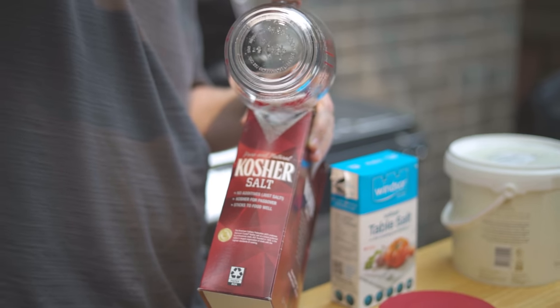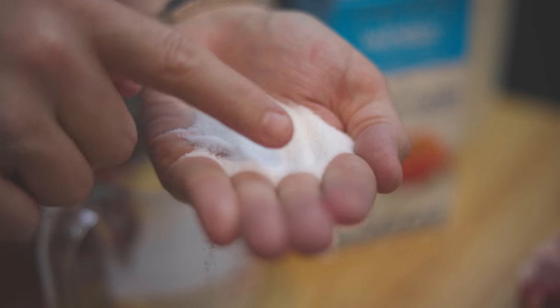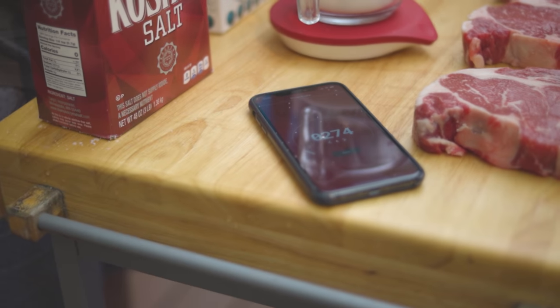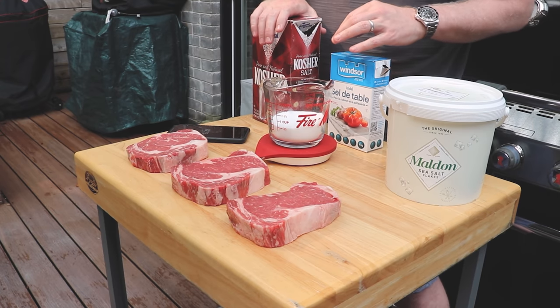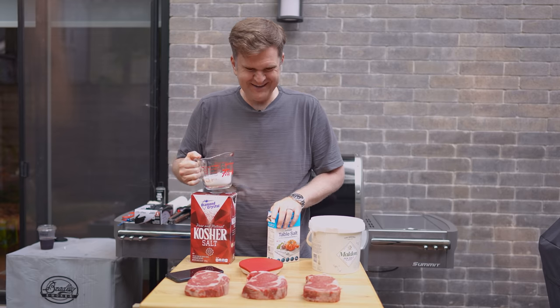Now we'll do the same with the table salt. So now I'll take our table salt, and you can see just how fine these individual crystals are. Yeah, already past 150 grams. So 274 grams. Not quite double, but it's dramatically more weight of salt than when we were using the kosher. So I'm gonna have to figure out how to get this back in here, and then we'll bring you back.